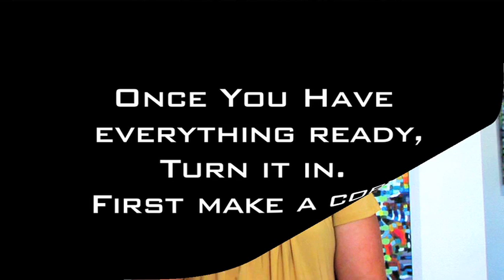Once you are ready to submit your artwork, follow the rules listed about how to submit. Some galleries want you to drop off the original artwork for judging. Others only want digital images or pictures sent to them for judging. If digital images are requested, there are usually guidelines about exact sizing of these images and how the file should be named. It's important to follow those instructions closely. Once you have everything ready, turn it in.